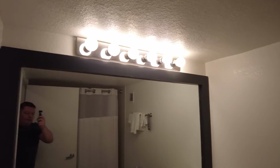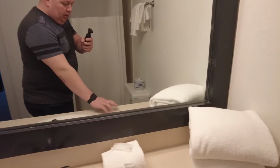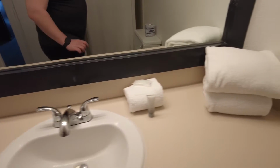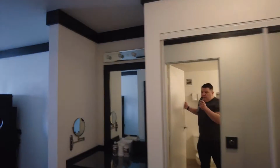So here, let's do a quick room tour. Let me move the camera around so y'all can see. So here's the bathroom. This is pretty much what I remember from last time, but it has everything you need. Plenty of counter space. Got your towels, your toilet, your shower. It's a basic shower, but it's very clean, so that's good. They supply everything you need here: body wash, conditioner, soap. So yeah, it's a basic bathroom, but it's everything you need.